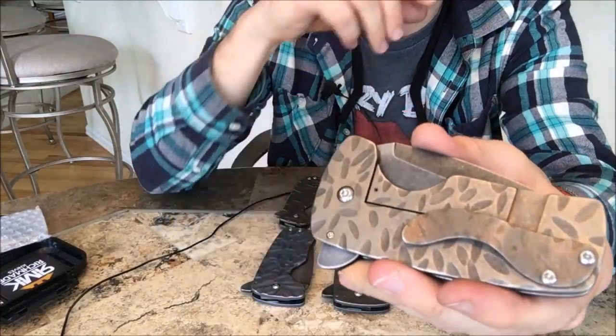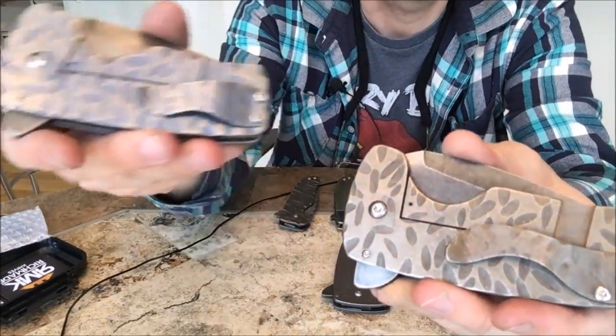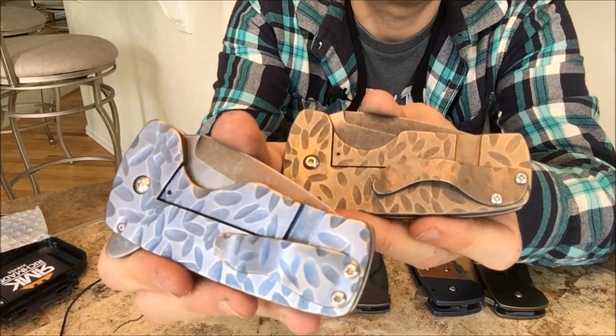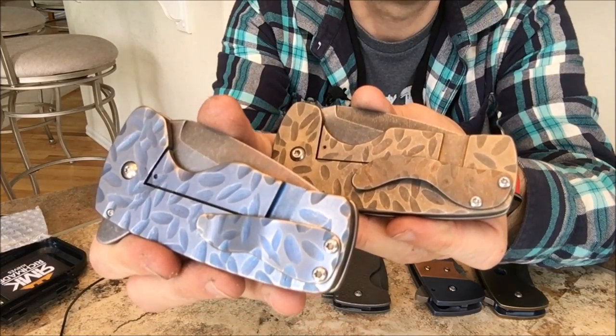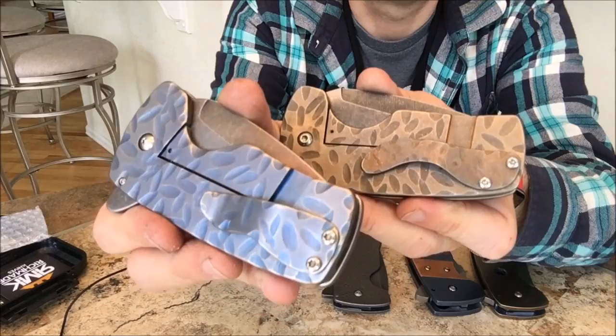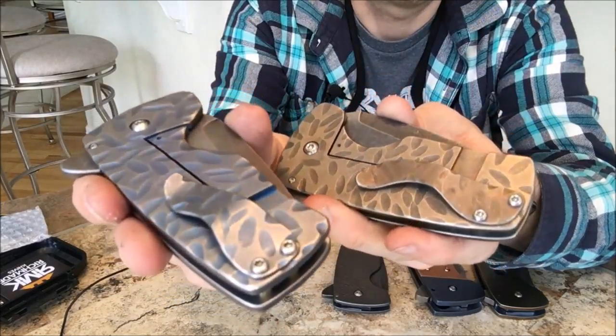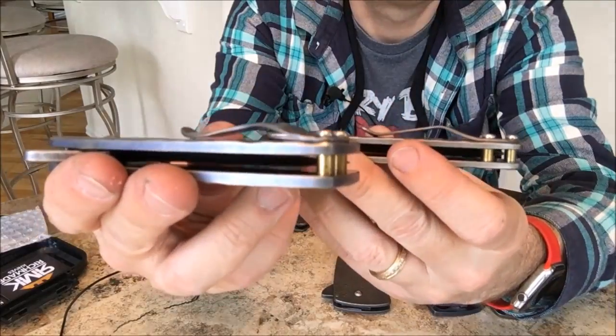And you'll probably notice that I like to play around with the pocket clip designs. There's no set style for the pocket clip. I just go with what I think would look nice and try out different things. And so I think they both look pretty cool.